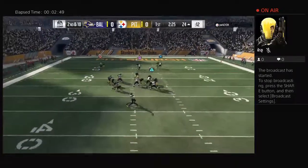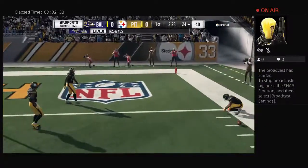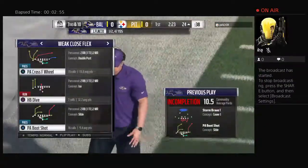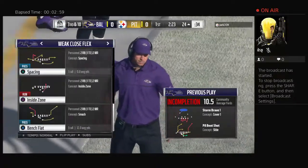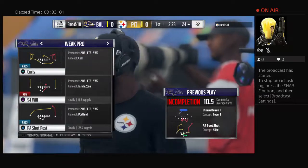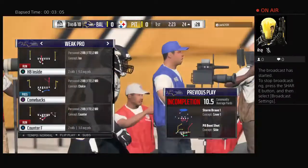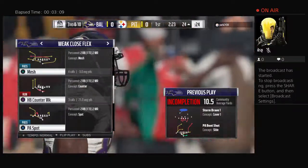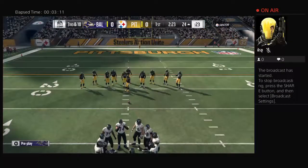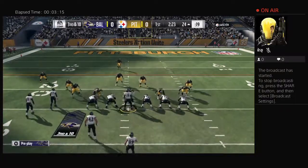Flacco here on 2nd down. And his throw's going to be incomplete. The positioning here is key. As a defensive back, you're taught 99% of the time, make a play on the football. But in this case, making a play on the man made all the difference. That's what forced the incompletion. And the offense looks to pick up the first here on 3rd after that incompletion.